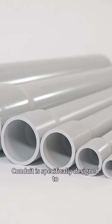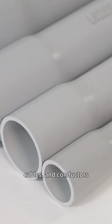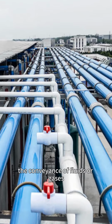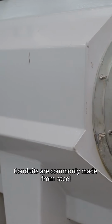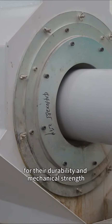Conduit is specifically designed to protect under-road electrical wiring, cables, and conductors. On the other hand, pipes are primarily used for the conveyance of fluids or gases. Another significant difference is the materials used in the construction. Conduits are commonly made from steel, aluminum, or PVC for their durability and mechanical strength.